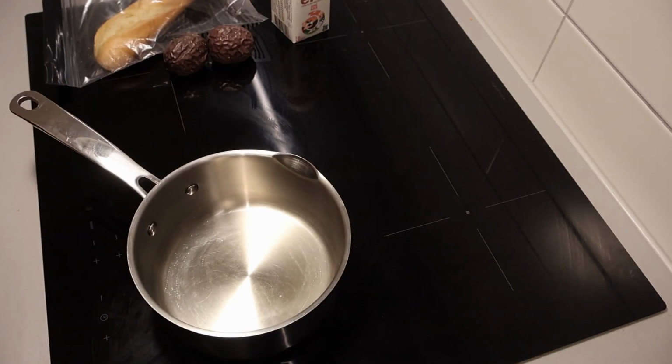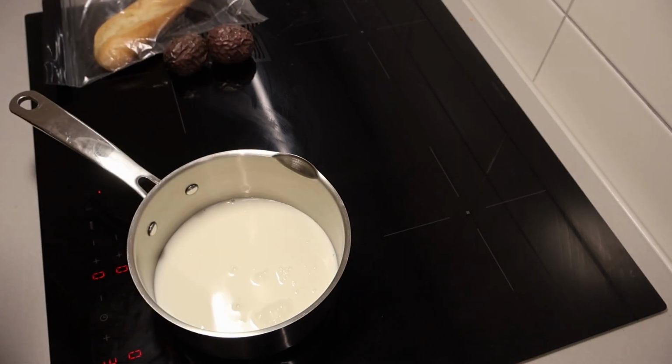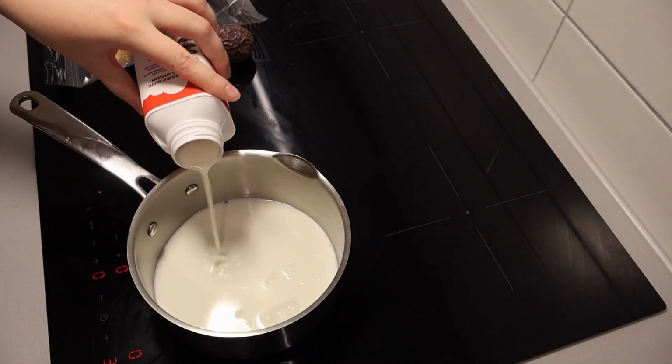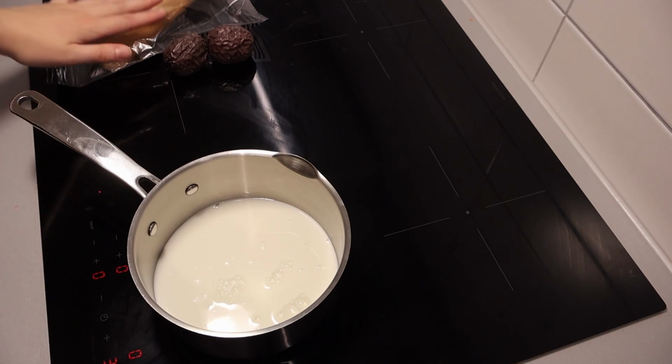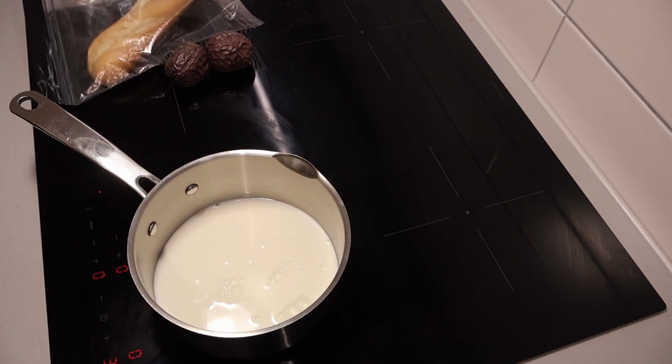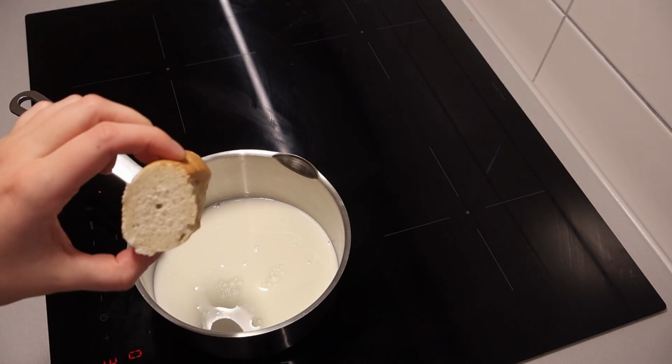So we're just going to get some gentle heat going. And we're going to try maybe half of my milk. Let's go a little bit more than half. I'm going to leave that to warm up gently, and then I'll decide how much of my bread to add in to soak. Okay, so I'm going to start with about 1/3 of that bread.